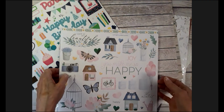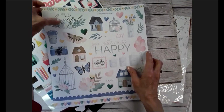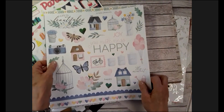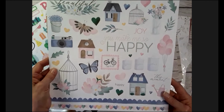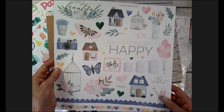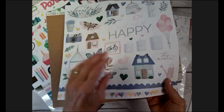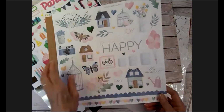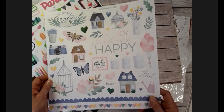Several of the sets come, as our seasonal sets come, with a sticker sheet. This set is called Lovely, and it truly is lovely. Look at those colors, just so springy right now, but I can see them being used truly for babies, for weddings, for birthdays, just about anything. And of course, these little stickers that come off and you can apply to any project are the size that would work great on cards as well as scrapbook projects.